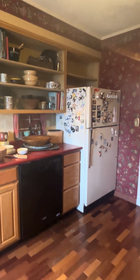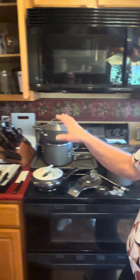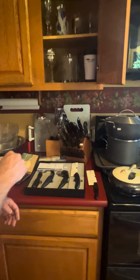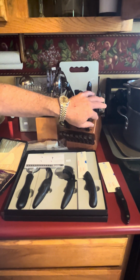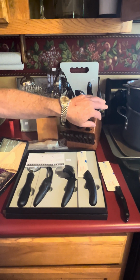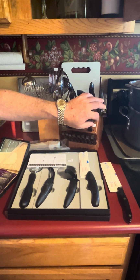Everybody loves silverware. Okay, we have our usual utensils, some pots and pans. And then we've got something special here, don't we, Katie? We sure do. We have Cutco, the full set. If you buy this brand new, it runs about $1,500. That's from the Cutco site.